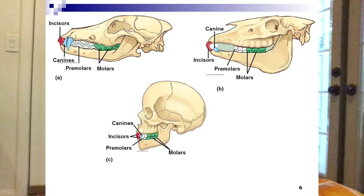And this herbivore has a lower canine. There's no upper canine. And that canine may not really even be used much for feeding. It might be used for display to another individual. So most herbivores have actually lost their canines, and those that have them are actually more for display when they're keeping competitors out of the way.